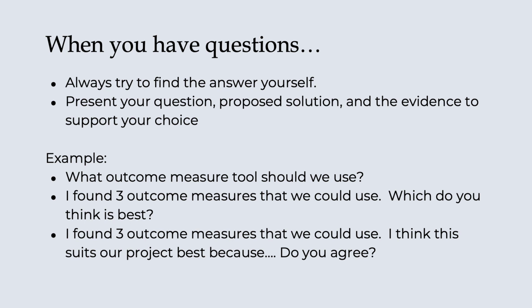A little better than that is to say, I found 3 outcome measures that we could use. Which do you think is best? That'll take me less time to answer as your mentor because now I just have 3 things I need to look at and do a little research instead of this broader topic that I have to figure out.